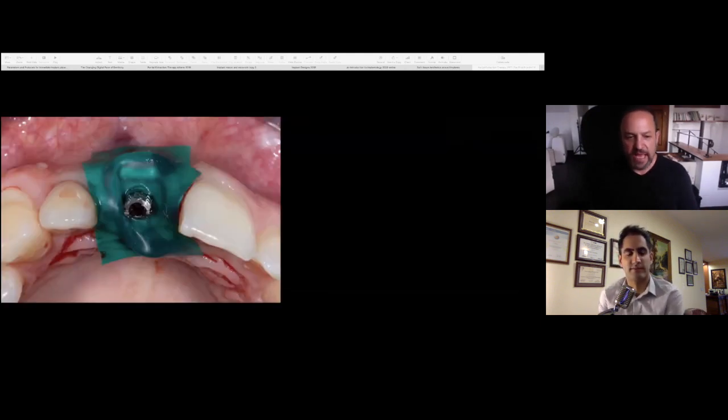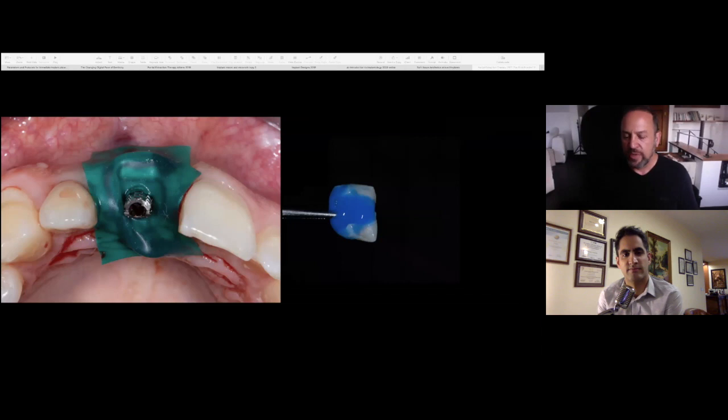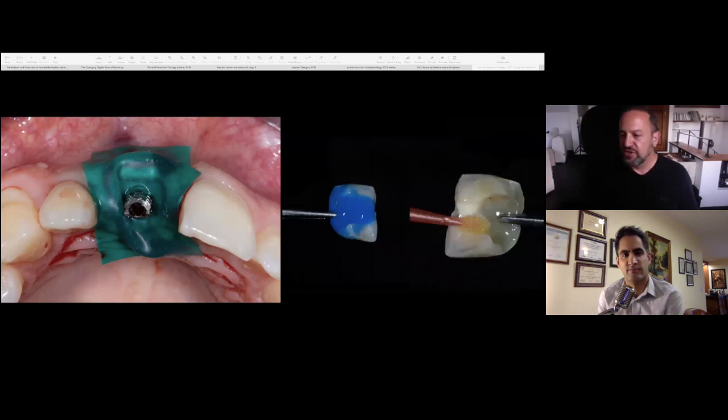We put rubber dam. We use rubber dam material just to cover up so no composite can flow into our socket. We etch, we bond the tooth.